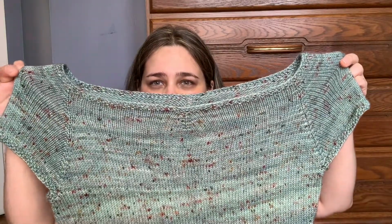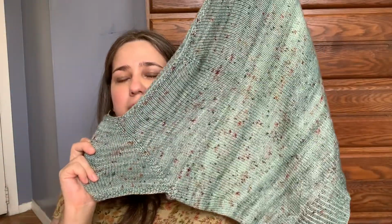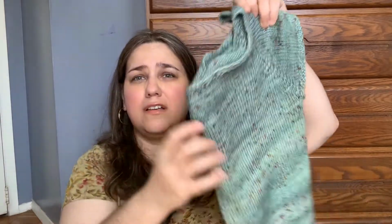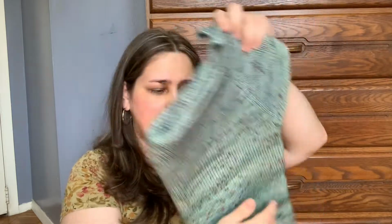Yeah, it's a close fitted top, and it's DK yarn, so it doesn't take that long to knit. Maybe I finished this in like 2 weeks, I think. If you want, you could probably finish this in a week if you're really dedicated. And the bottom is a twisted rib, which is nice.